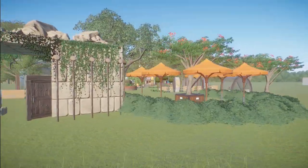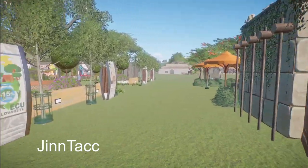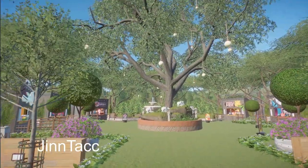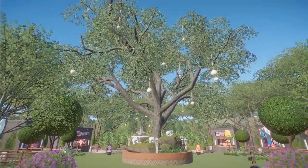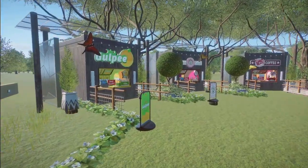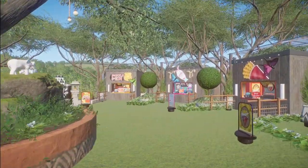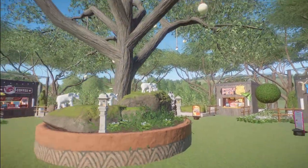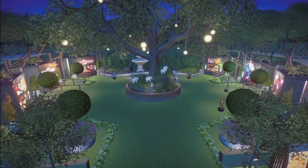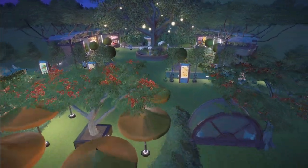Our next piece was made by JinnTacc. They call this the Green Roof Food Court. You can bring this into your zoo for right around $26,000. Thank you so much, JinnTacc, for bringing us this very nice outdoor food court to the Steam Workshop and sharing with us.